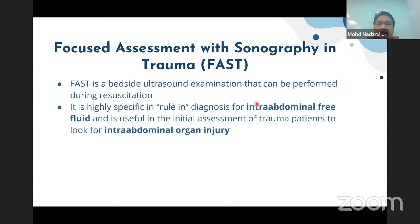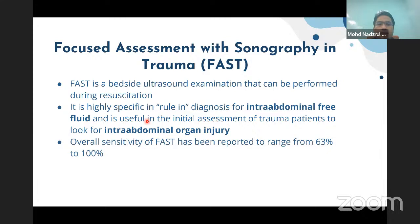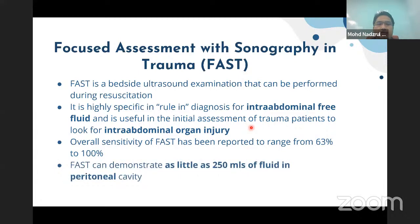In some studies, FAST, or focused assessment with sonography in trauma, is highly specific in ruling in the diagnosis of intra-abdominal free fluid. It is useful in the initial assessment of trauma patients to look for any intra-abdominal organ injury. It is reported that the FAST scan has an overall sensitivity ranging from 63 to 100%, so it's a very good tool. It can demonstrate as little as 250 ml of fluid in the peritoneal cavity, which is very useful in detecting abnormalities.